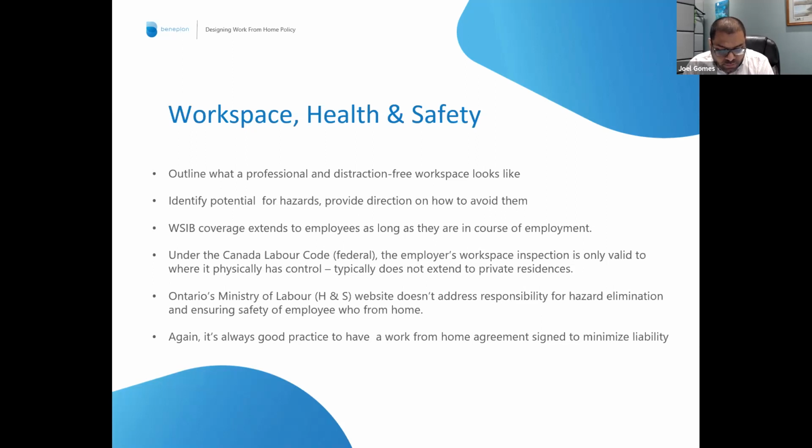However, there is a piece in OSHA, I believe it's section 3.1 of the Occupational Health and Safety Act of Ontario, that says as long as the work is permitted, the work is done by an occupant in a private residence, and if it's done regularly in the context of work, it can be covered.